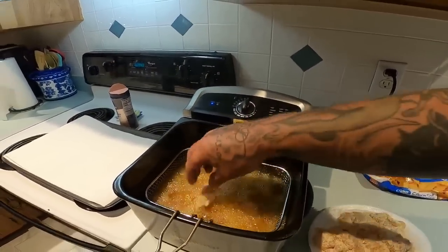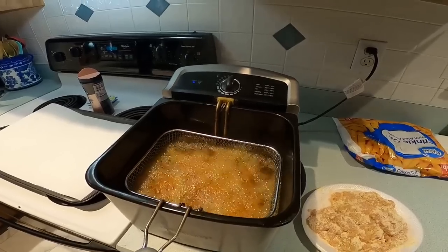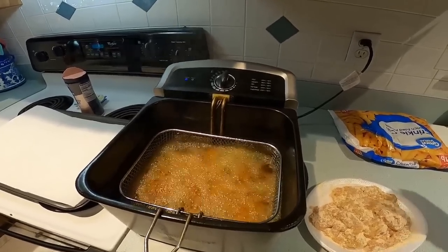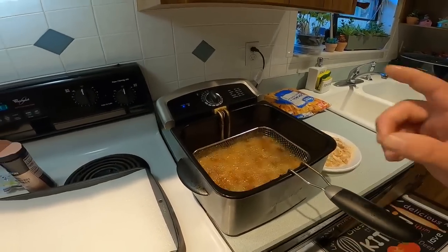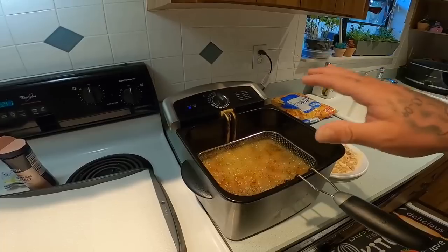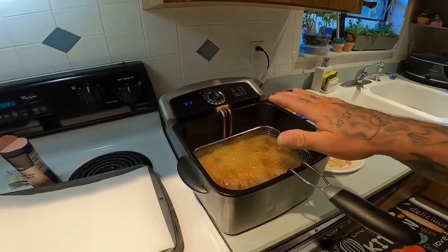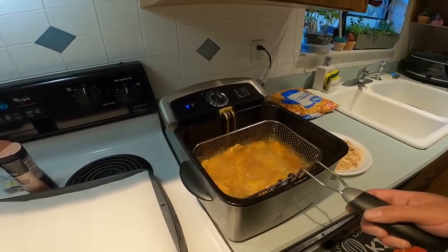We got 15 pieces in there. So we'll let that cook. It shouldn't take long. It should take maybe 2 minutes at the most. Y'all, it's looking pretty good. But keep in mind, this is reptile, so you definitely want it cooked thoroughly. You want it well done. You don't want to be eating reptile rare or medium rare. You want this pretty well cooked.